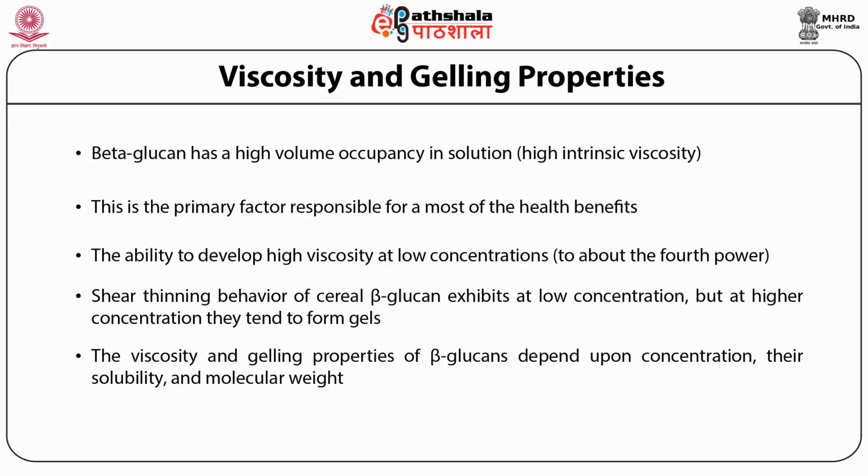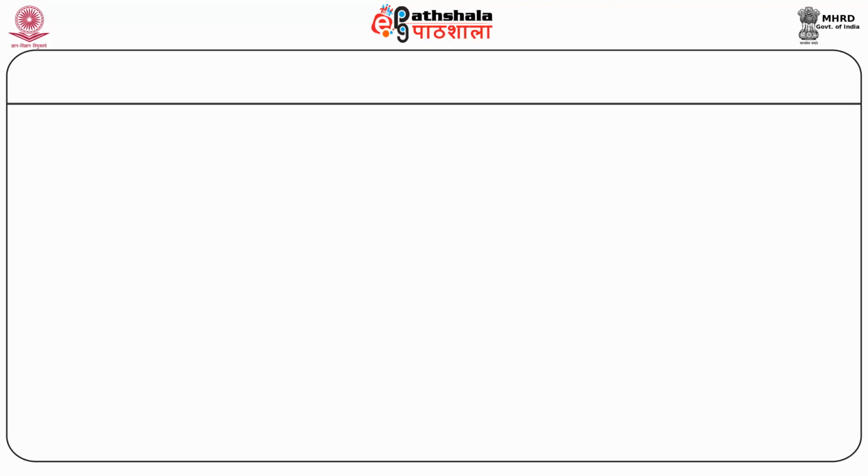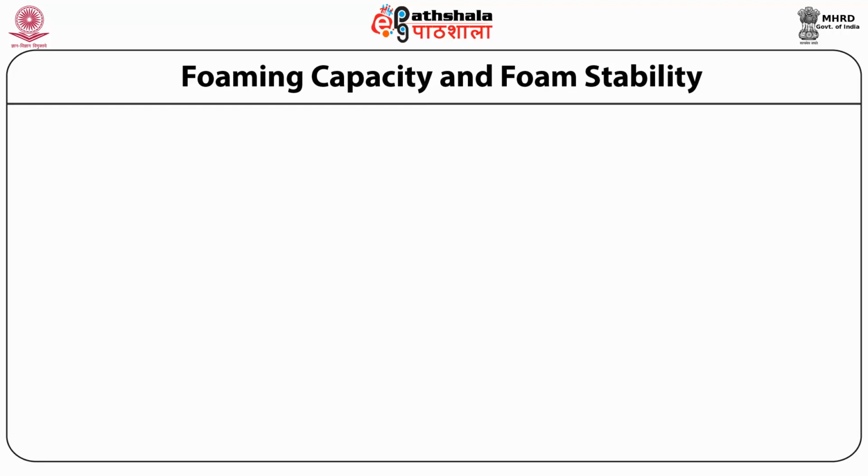and the gel even after 200 hours of storage. On the other hand, short chain molecules with low molecular weight show higher mobility, and these short chains with low molecular weight beta-glucan structures differ more readily and hence have a greater possibility of forming junctions within the neighboring chains. Moving to the next property, foaming capacity and foaming stability.